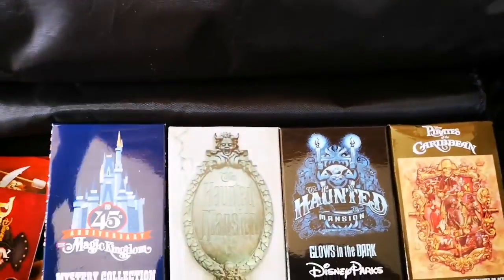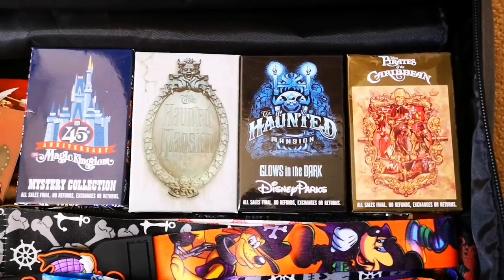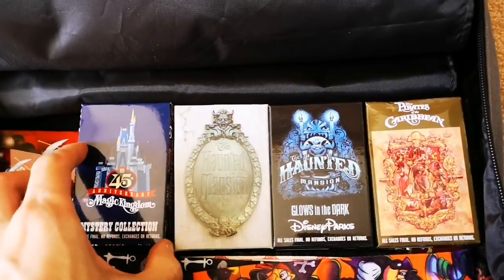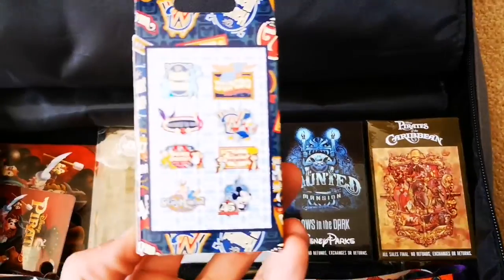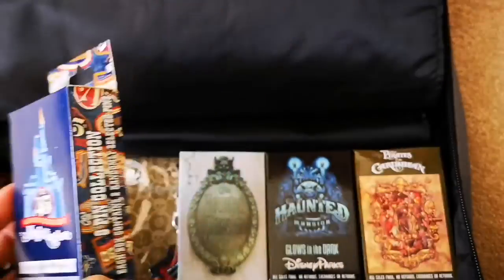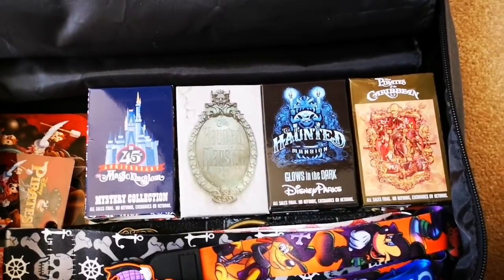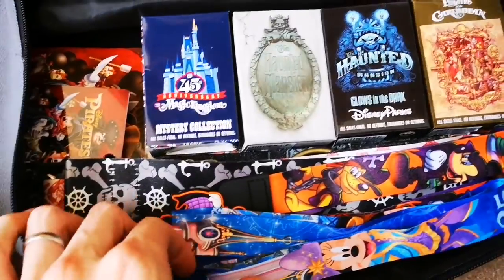And then at the back, we've just got the boxes. So these 4 boxes are what the mystery pins come in. So as I said before, you don't know what they're going to be. You just know that they're going to be 1 or 2, I should say, of a series. So there you can see the whole series of that one, for example. But I really like them. I just think they're a nice souvenir, and because they've got a bit of a mystery to them as well, they're quite collectible. And then with all of this, we've got the lanyards too.